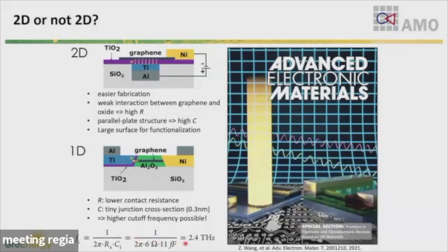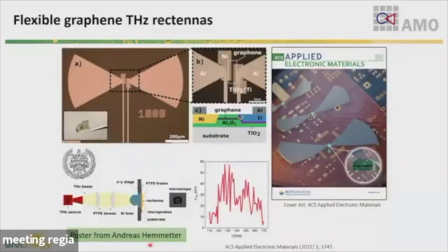So that's why it can perform theoretically up to 2.4 terahertz. We did the calculation, but of course in the ideal case we consider them perpendicular to each other. In the end, during the process, you always get some angle, and you still get some parasitic effect between these two electrodes. So in the end, we have demonstrated this up to 170 gigahertz.